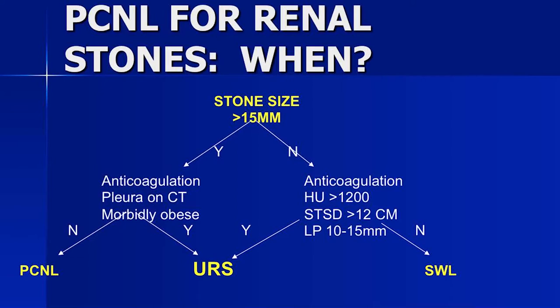The reason why a larger stone might go this direction as opposed to this is primarily if they're on anticoagulation and because of their cardiac risk cannot come off that anticoagulation. Or if there is pleura, spleen, liver, or bowel in the way that prevents a safe access to the calyx that we think would be best. Morbid obesity really is not a contraindication to PCNL.